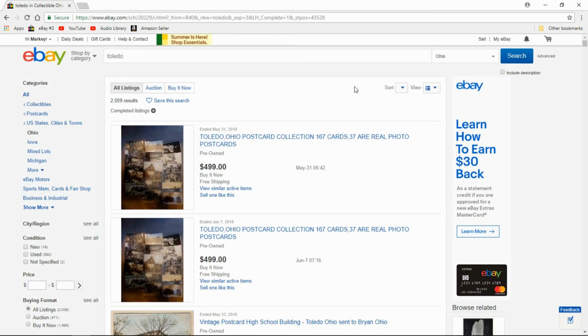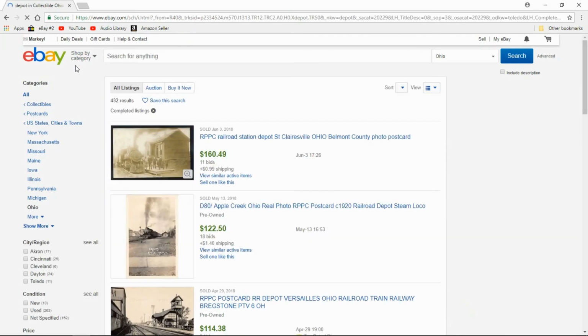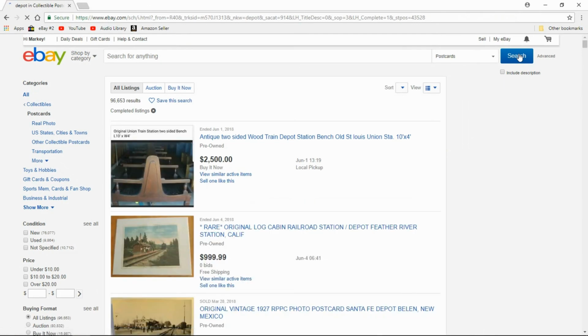And if you get stumped on something, again, as I said, look at similar items from different states, even if you have to get a price range. If it's something that's generally something you're going to see, like a depot card, every city has a depot, or did at one point. So you can just type in depot. Let's just do that. It's hard to explain every aspect of searching for something because there are so many different options to look for something. There are so many different things you could see, and each case could be different.